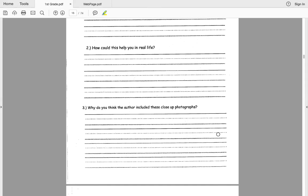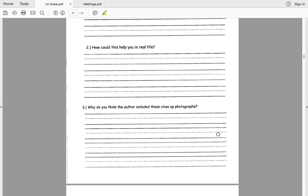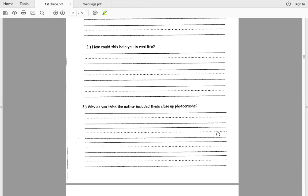Awesome job today, scholars. I hope you enjoyed our shared reading text. I did. This was a very fun, informative lesson about some very dangerous plants. And hopefully when we get to go outside again, we'll be able to look at these plants and only look from a distance if we have some in our very own backyard.